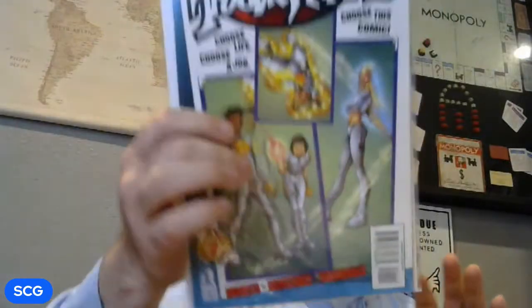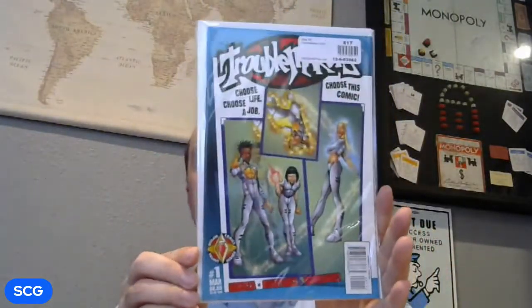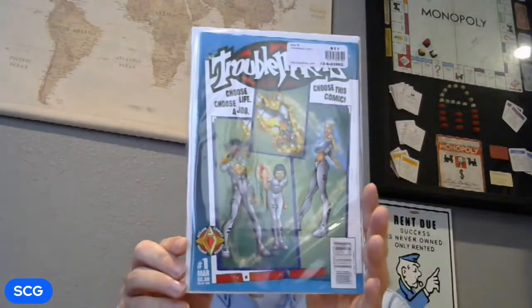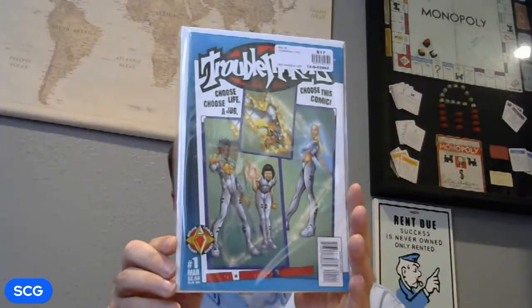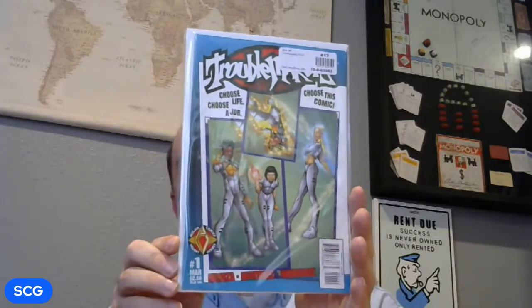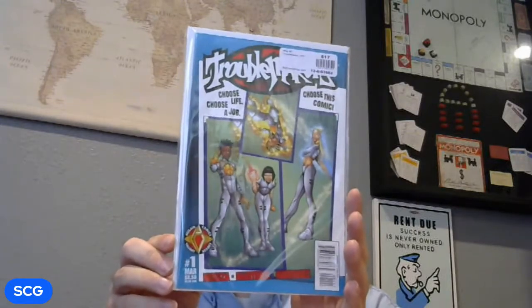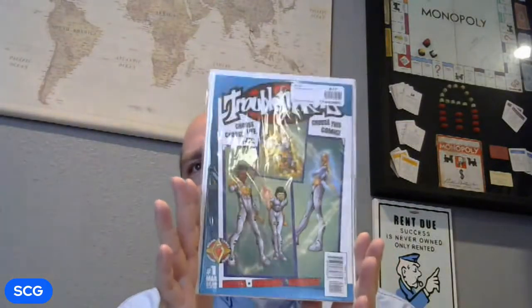Troublemakers number 1. I had the painted cover. So when Acclaim relaunched these titles, Troublemakers was not one of the original Valiant titles. Trinity Angels wasn't either. When they relaunched them, though, the universe, as it were, the number 1s had a painted cover and they had a regular cover. Wow, who'd have thunk it? Just 2 covers? But yeah, they only had 2 covers, and I already had the painted one. I didn't have this one.